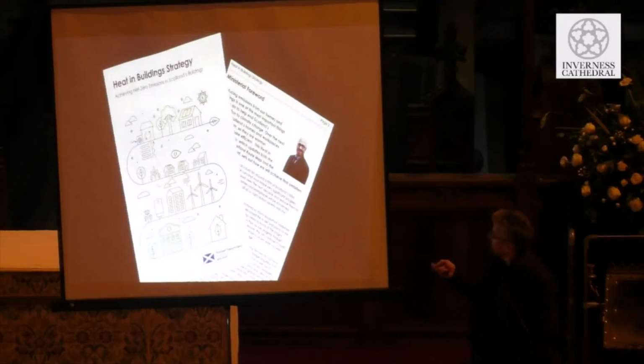You can see Mr. Harvey here signed it off a couple of months ago. This is going to bring into legislation a whole new raft of targets that people are going to have to meet. And they're going to have to think about them in terms of how are we going to achieve them.